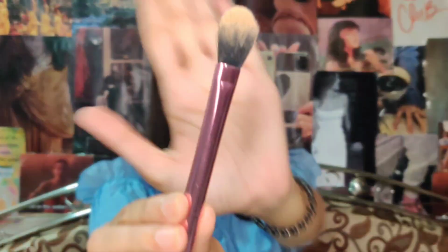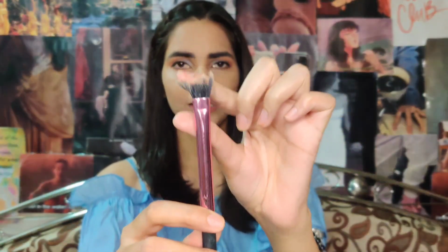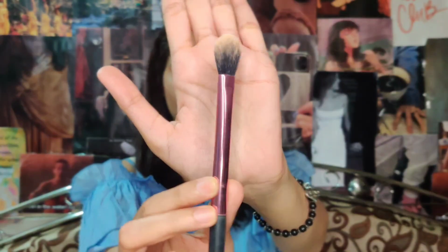So the first brush that I have with me here is this brush by Real Techniques, and this is called the setting brush. This is how it looks like. I use it for my concealer application and sometimes for my powder as well. The shape of this brush is really beautiful. I don't know how to describe the shapes of the brushes and stuff like that, but this is how it looks like, and it really helps me apply the concealer, actually blend the concealer really well. This is how the brush looks like.